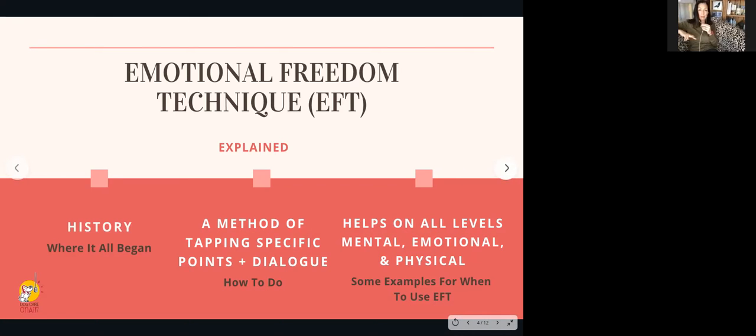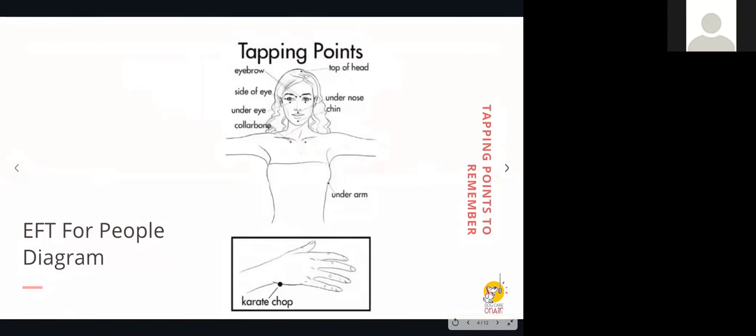Great. So let's talk about the points, where they are. Yeah, so we start with the karate chop point, which is right here on the side. And then we move to the inside of the eye, to the outside of the eye, to under the eye, to under the nose, under the lips, to the collarbone. And then in most people things, the spleen point, which is here under the armpit, and then top of the head.